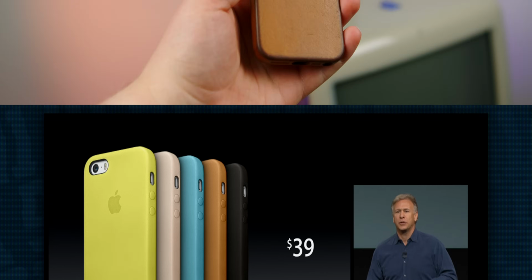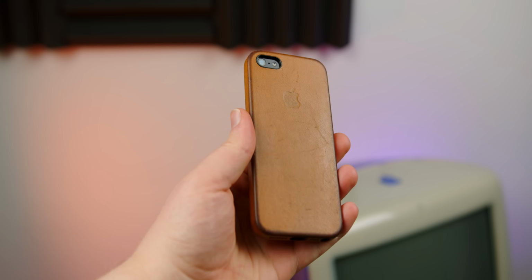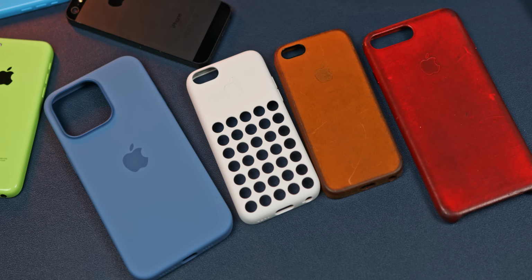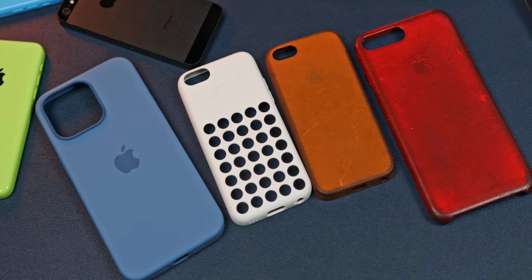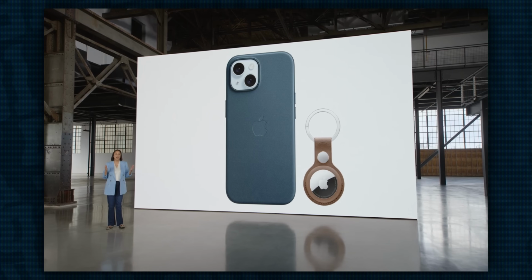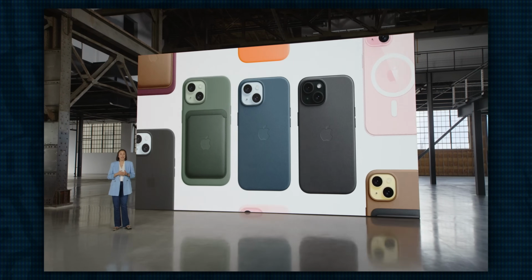I've actually got one. It came along with a used iPhone 5 running iOS 6 I had purchased off eBay years ago, and it's an amazing case. It feels so good in the hand. Apple's leather cases were always something special, and I loved getting them with my new iPhone every year until Apple decided to move to the just awful FineWoven. And well, there's a reason Apple discontinued those cases only a year after they originally came out.